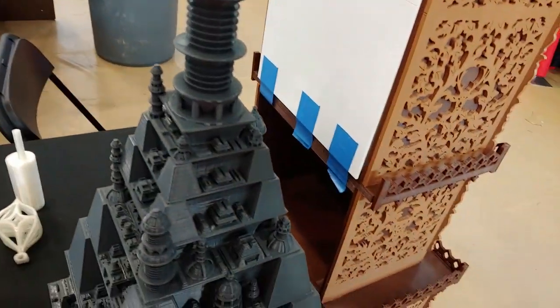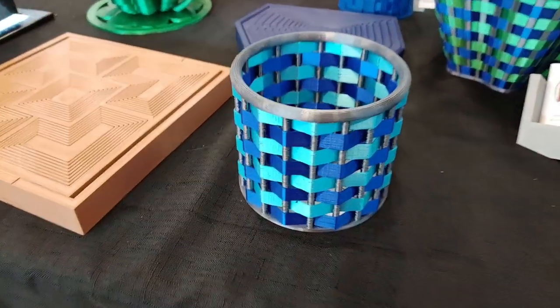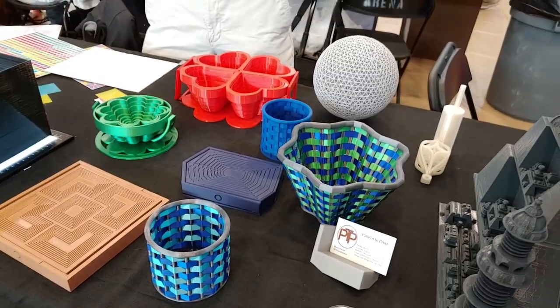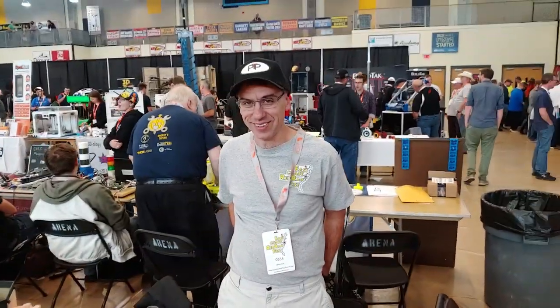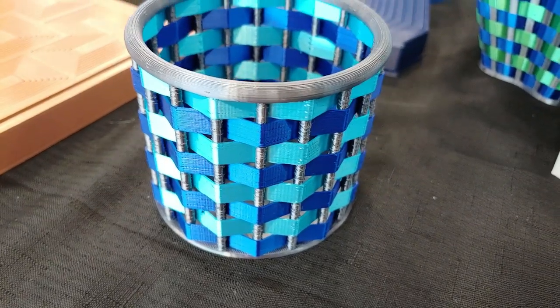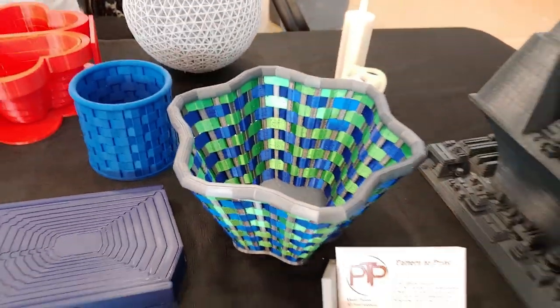These sci-fi cities are cool. Oh, you printed some of these too. I hope so, it's my design. It's great, dude. So he's the one who made these woven, printed in place baskets. That is so cool.